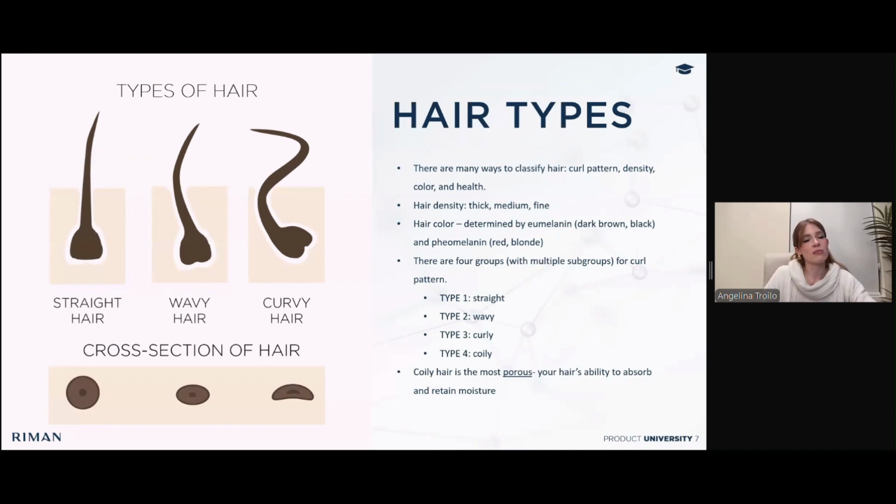With all that in mind, this creates a variety of different perceivable hair types we can see. And there are so many different ways to classify your hair. You can classify it by curl pattern, density, the color, the health of your hair, the tendencies of your hair in terms of oiliness or dryness. For example, if you look towards hair density, of course, you have thick, medium, or fine. Thick being the most robust, it literally feels thicker than the most fine hair.